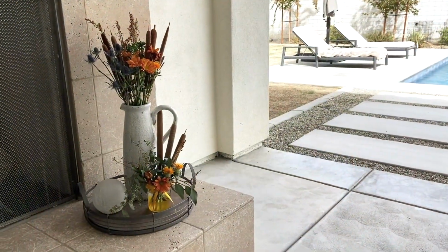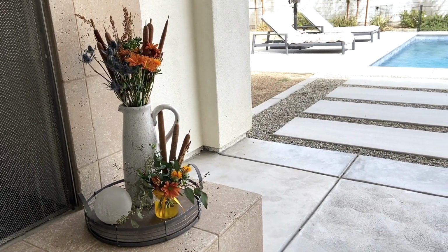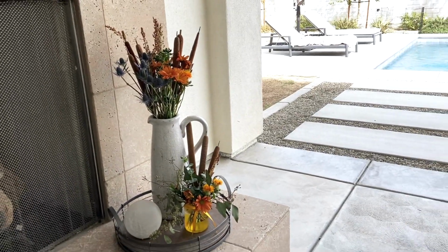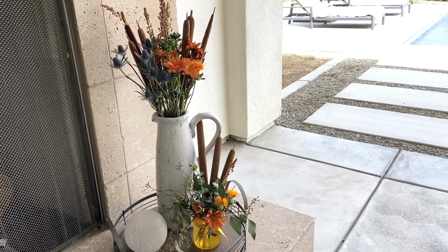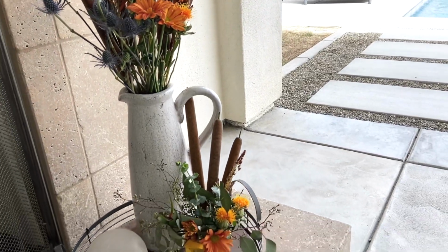I ended up having enough flowers left over to be able to do these 2 arrangements outside. I love having flowers out here during the fall. I think it just adds so much, and we can see it from the inside also. So it just pulls everything that I did from the inside out here, and I love the way it ends up looking.